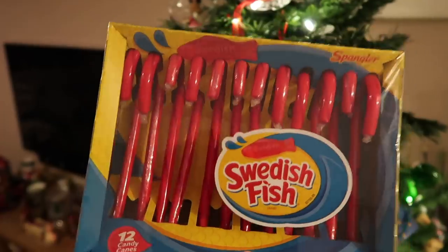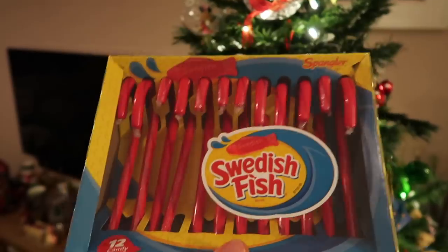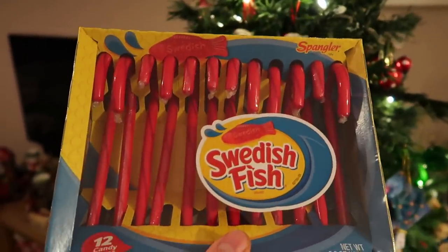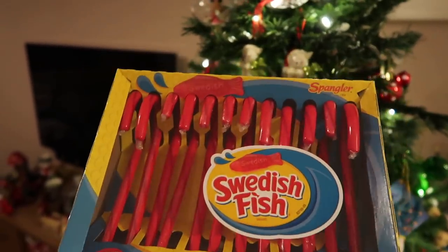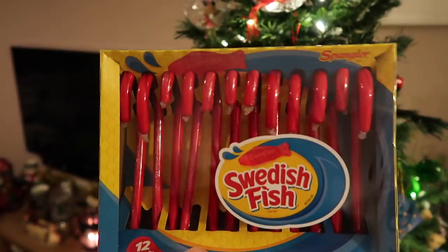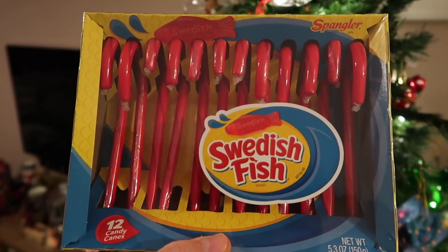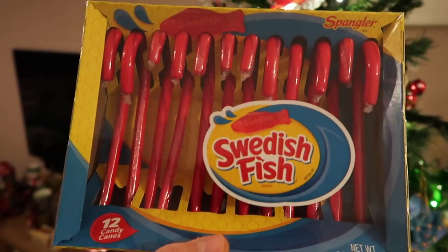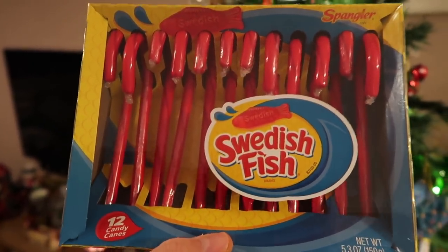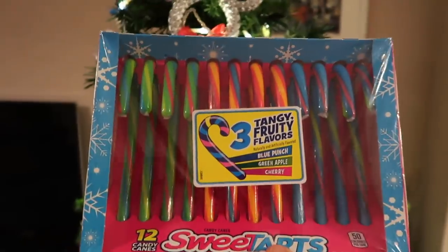So a little while ago, we did a little shopping spree on a company called American Fizz. Now we're missing America so much, so now and again we treat ourselves to a little bit of a shopping spree for American candy, and Luke found these Swedish fish candy canes, and I can't even remember how much these were, but they are so worth it. I absolutely love Swedish fish. I'm not sure how popular they are in general, but I like them. So we got those ones, and also we got the Sweet Tarts candy canes as well.